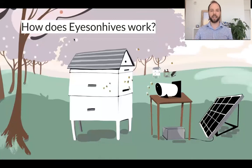Eyesonhives is a non-invasive visual monitor which uses an image processing algorithm to measure bee activity in front of the hive on the device itself. The data is stored on the device and uploaded to a cloud platform for later view. Video samples are also uploaded regularly, as well as highlight videos when bee activity of interest is detected. You can see the system can be powered by solar or another USB power supply.